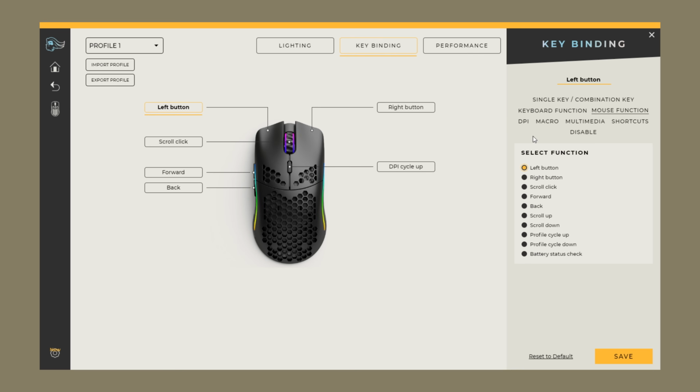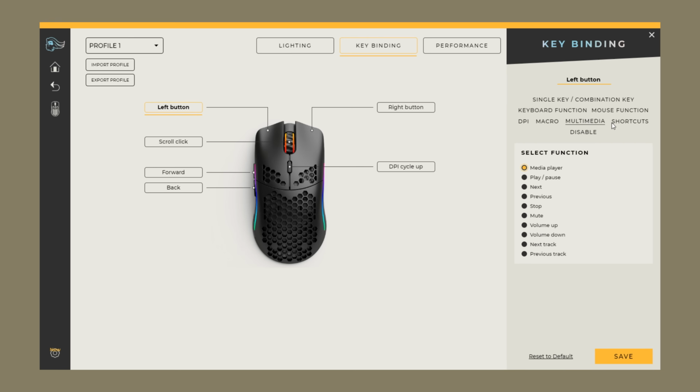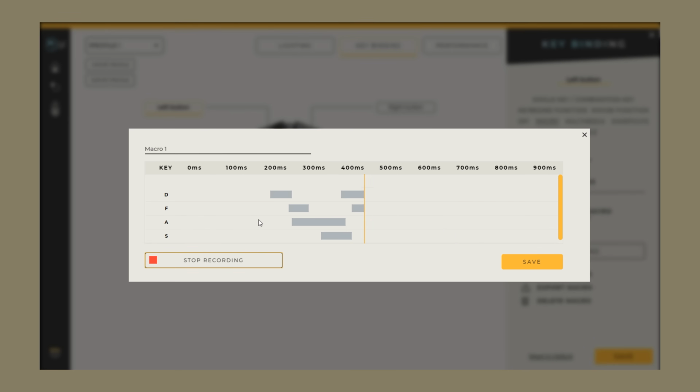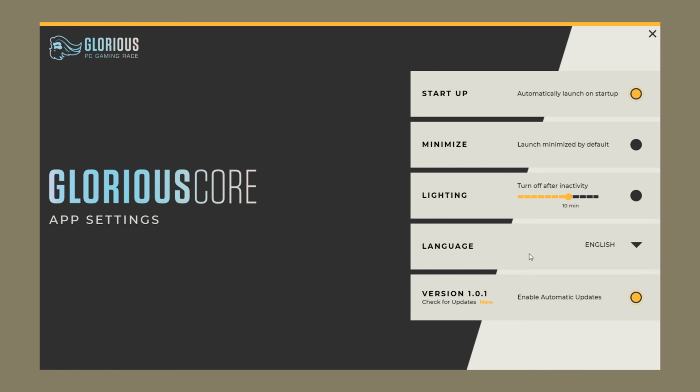Moving on, the key binding is quite robust. Pretty much anything that you can bind to a keyboard, you can bind to this mouse. Even the macro feature, which I never use, is implemented very well here. The performance tab is also a breeze to use. Click on the line to add a DPI setting, pull it off to remove it. Lift off, debounce, and polling rates are neatly organized on the right as well. In the app settings, it's kind of tucked away, but you also have the ability to adjust the timeout before the LEDs are turned off.